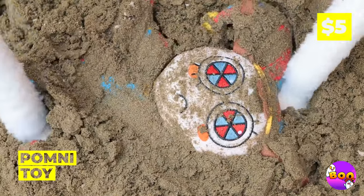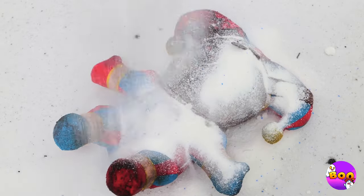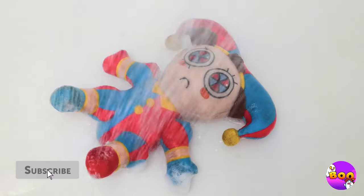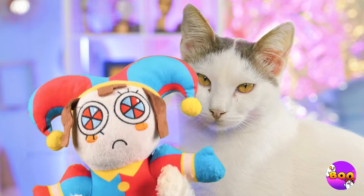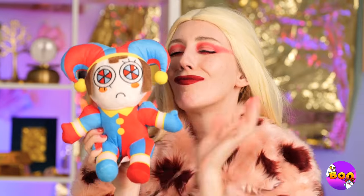Hey, look, it's Pomni. Why don't we clean her up? Give her face a good scrub. And now, let's rinse her off. Wow, Pomni looks so good now. She'd make anyone a great gift.